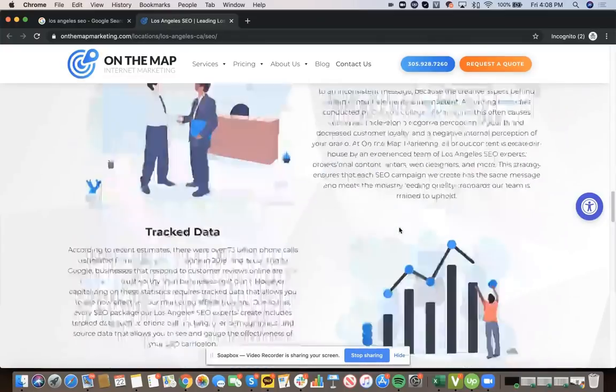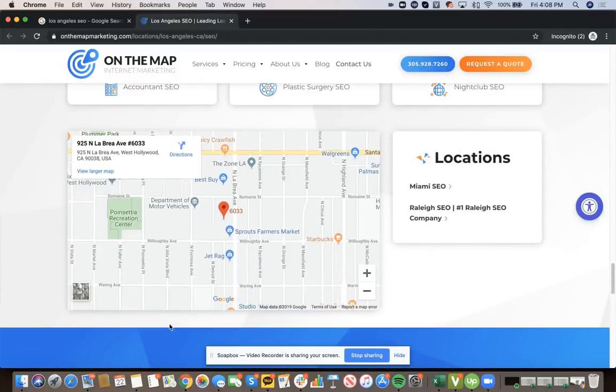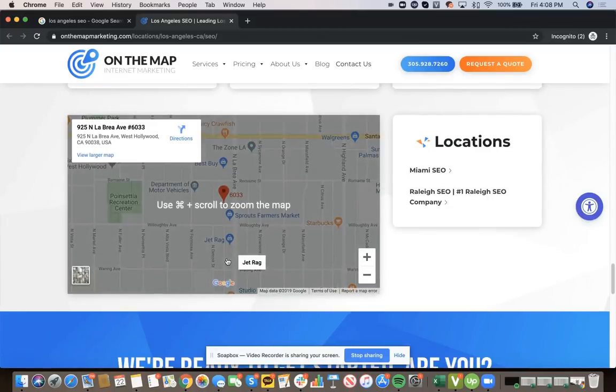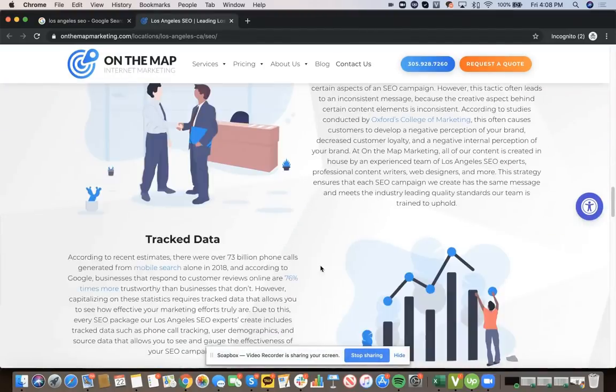But this is actually a pretty heavy content piece, right? You can see there's a lot of content. And then remember we spoke about embedding the Google Maps. So here it is right here. So they've essentially created that connection or that link between Google My Business and their website to verify that they're a local business, that they're actually located in Los Angeles.